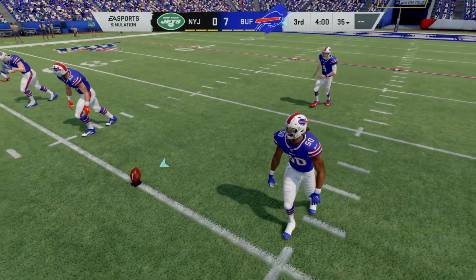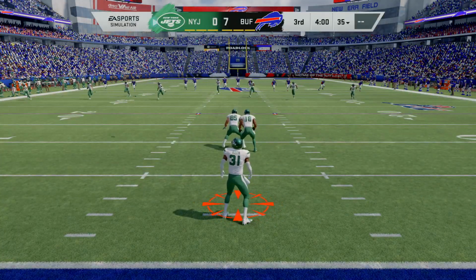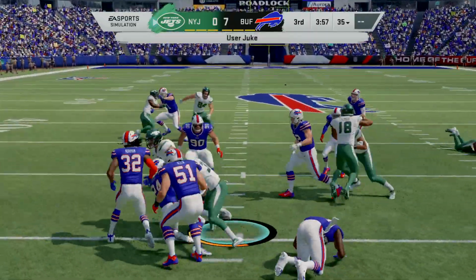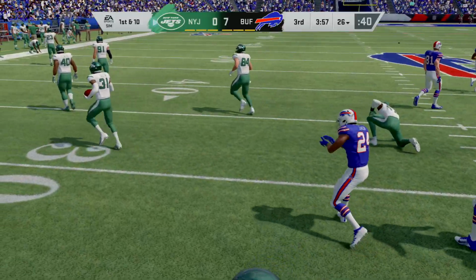Both teams appear ready for the fight ahead, and we resume action here in quarter number three. This is taken at his four. And he'll take this one near the 25, call it the 26-yard line.